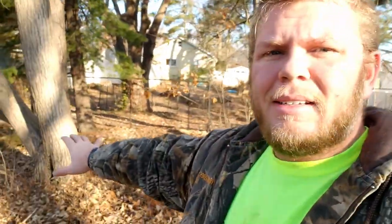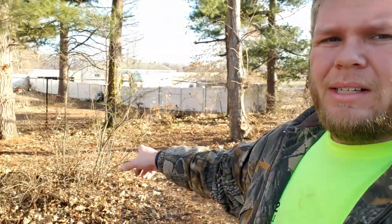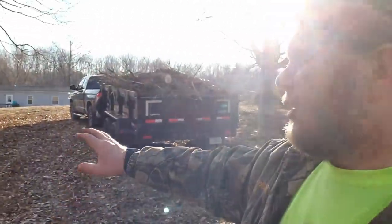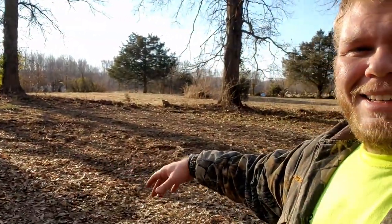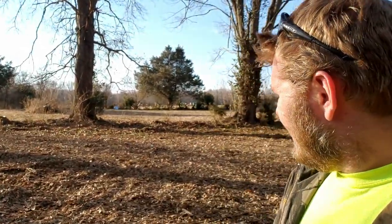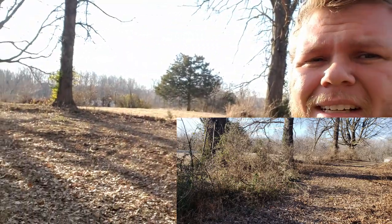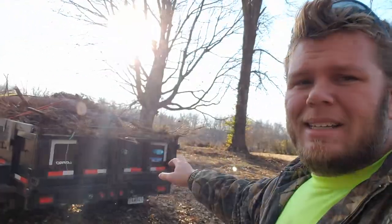Well, we're out here and we're done for the day. We got most of all of this cleared out right here. The client wanted these bushes left and those over there, so we got all that cleared out. This is where the big brush pile was, and all back there had a big old brush line all the way across it. It's all gone now. So this is my last load going out here.